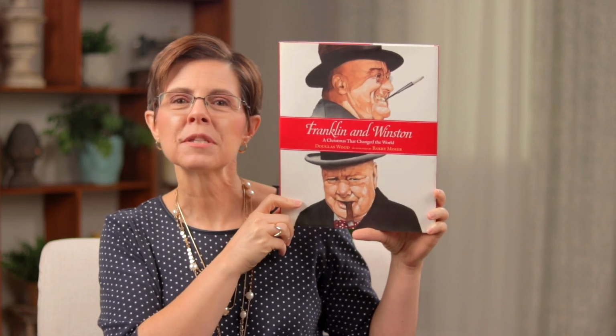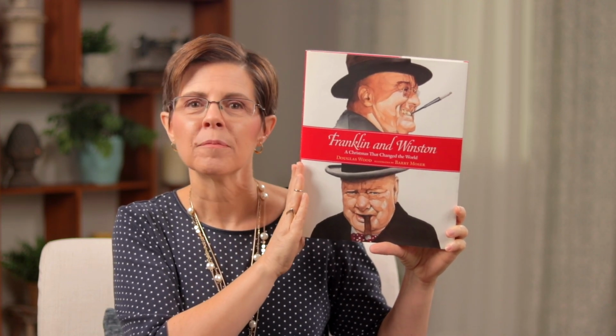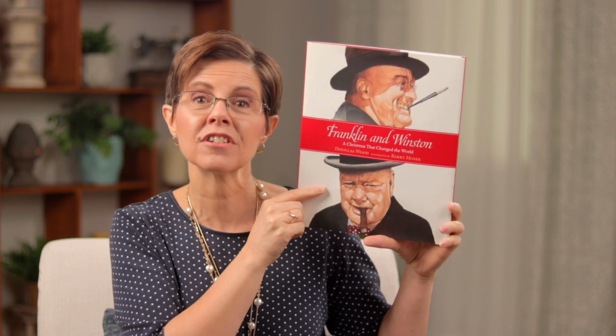Franklin and Winston, A Christmas That Changed the World by Douglas Wood. With a perfect mixture of national leadership and personal anecdotes, this book describes the extraordinary visit when Winston Churchill and Franklin Roosevelt met at the White House for the first time. During those pivotal days, they got to know each other, and they made plans that would lead to the success of the Allies in World War II. Excerpts from speeches and letters are woven into the narrative, and the painted illustrations by Barry Moser are absolutely fabulous. It's an impressive picture book biography.